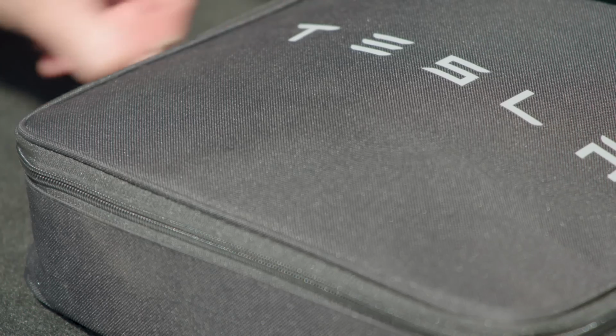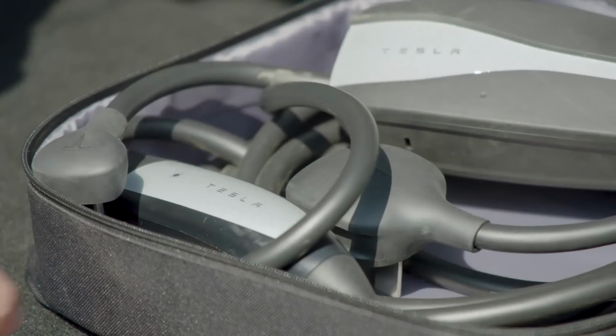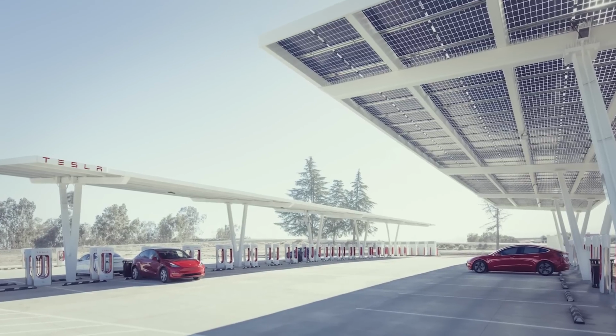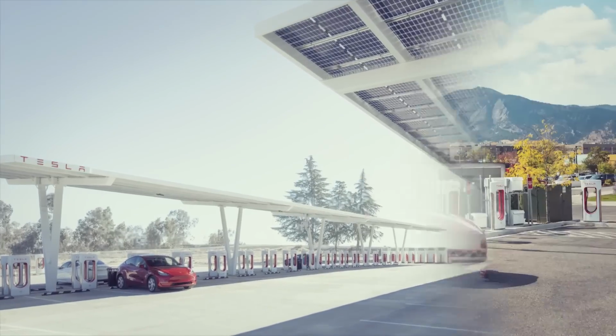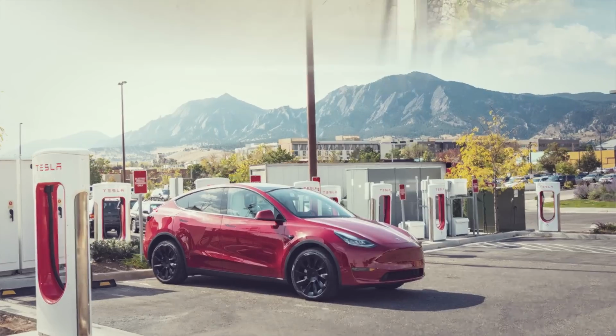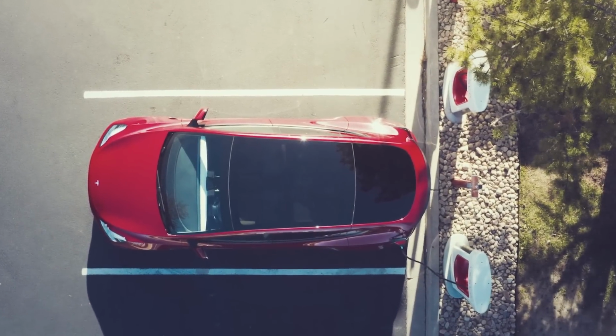Sure, you can charge the Tesla at home using your standard 110-volt outlet, but that's going to take a really long time. The better idea would be to get an electrician to come to your home and install a level 2 charging solution. Or you can use Tesla's wide-ranging supercharger network, which are public locations just like gas stations. Just like gas stations, though, you have to pay. I repeat, these are not free.